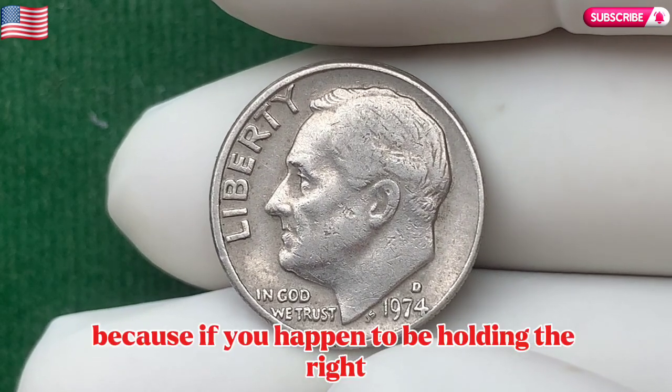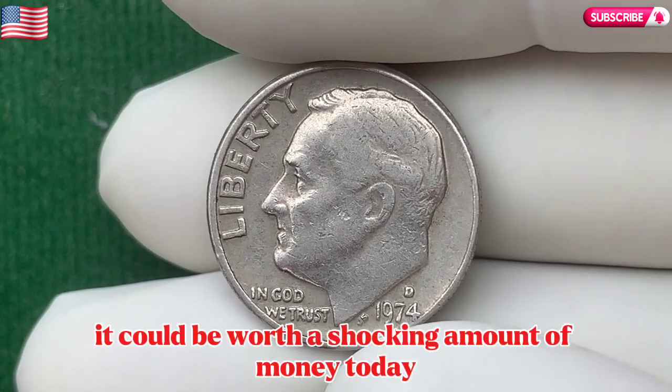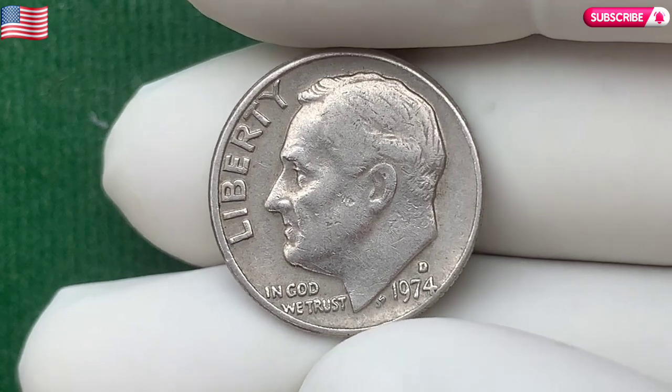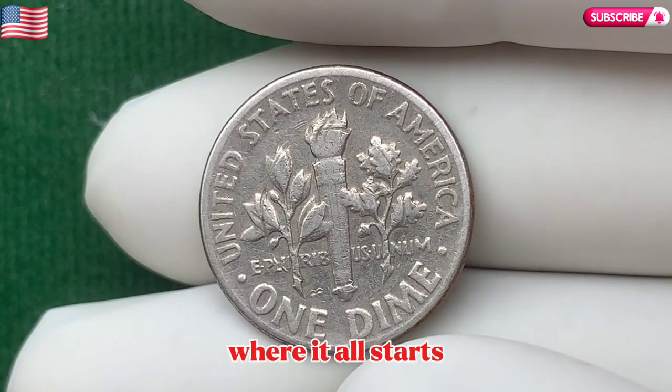Because if you happen to be holding the right version of this coin, especially in excellent condition or with a rare minting error, it could be worth a shocking amount of money today. We're not talking about just a few dollars. We're talking about thousands. But let's not jump ahead. Let's begin where it all starts.